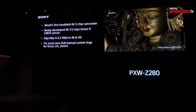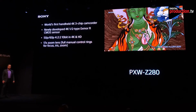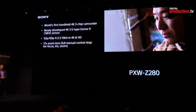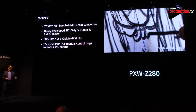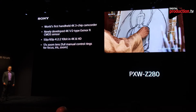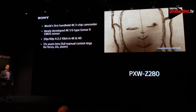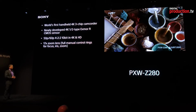Thank you. So let's take a look at some footage shot by the Z280. You can really see the detail and texture in the footage. So the Z280 is the world's first handheld 4K 3-chip camcorder boasting 3 half-inch Exmor-R CMOS sensors, offering exceptional dynamic range and a very deep depth of field.